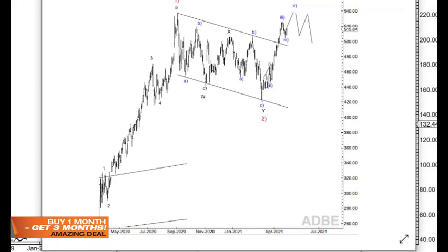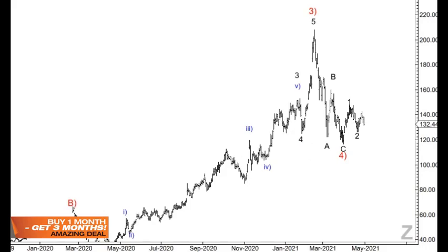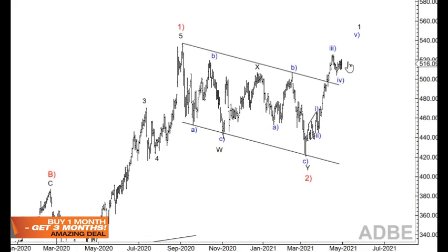This chart right here is from the April 26th update. As you can see, we were predicting further upside and to perhaps complete minute 5 of higher degree wave 1. I wasn't sure, and I'm not sure yet whether the 4 is completed or not. So this was how the chart looked on April 26th. And today, Adobe has indeed moved up a little.